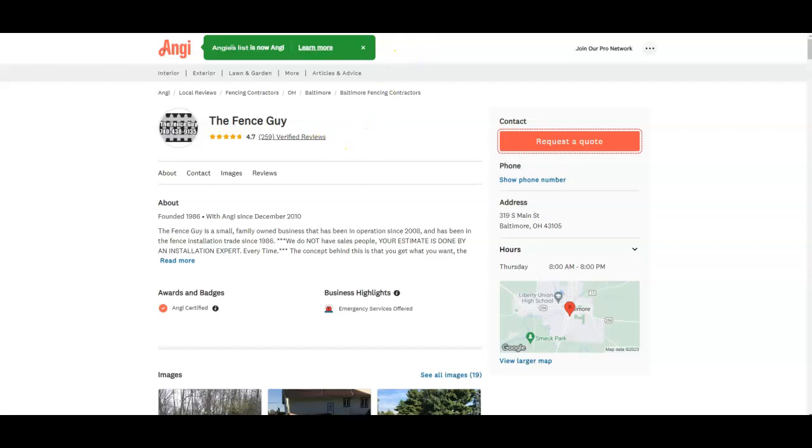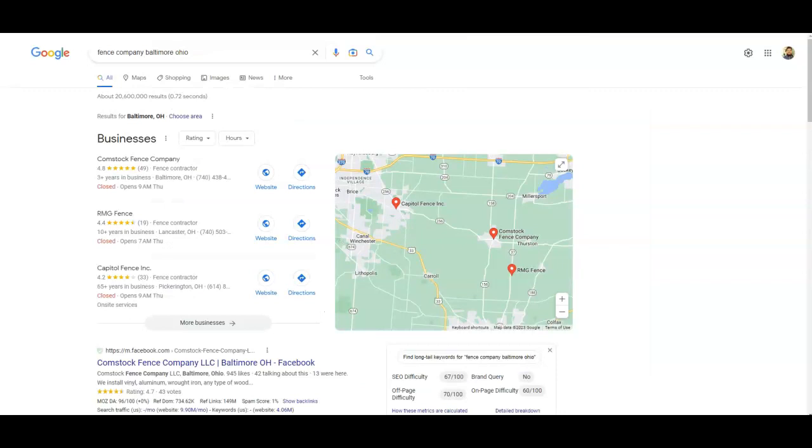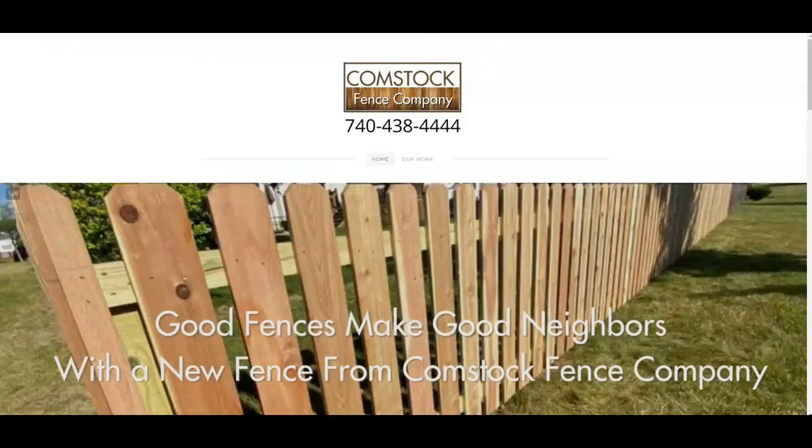So when I look up Fence Company in Baltimore, Ohio, the first guy that pops up is the Comstock Fence Company, and RMG Fence is next. So I'm going to show you why they're number one and RMG is number two.